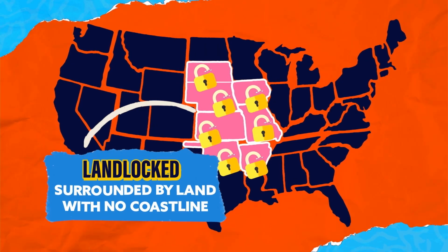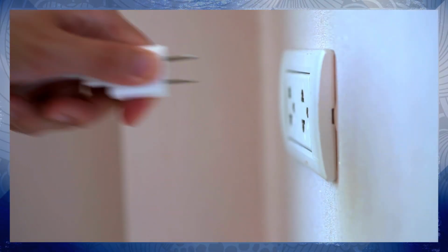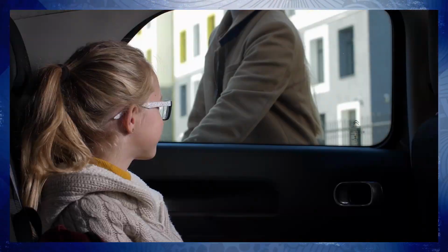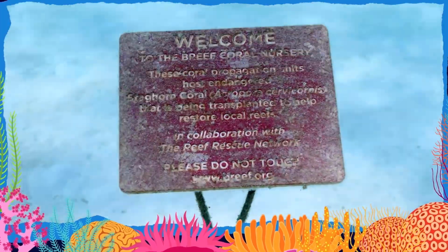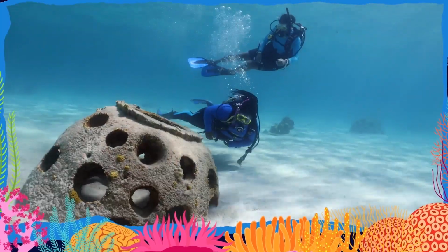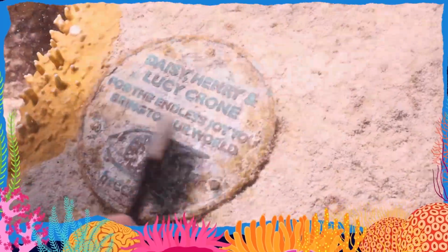You can help our coral reefs even if you live in a landlocked country. Something as little as unplugging your devices at home, or taking shorter showers, or riding your bike instead of driving to school every day, or carpooling is a good option. In 2020, BREEF opened the world's largest underwater sculpture garden, a snorkeling and diving experience used as an underwater classroom to teach kids about the importance of coral reef conservation.